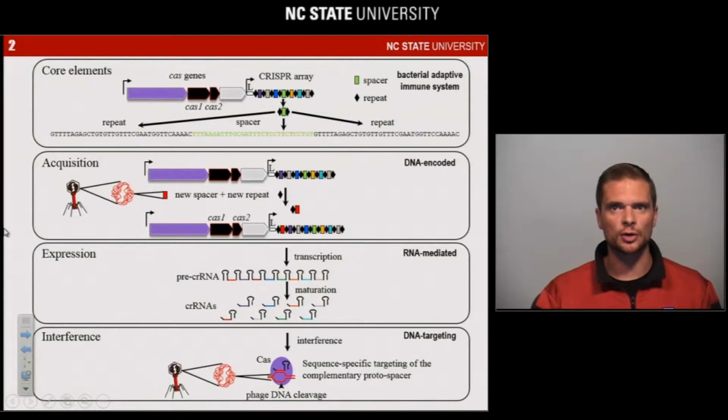CRISPR technology is based on CRISPR-Cas immune systems that provide adaptive immunity in bacteria and archaea, using CRISPR arrays, peculiar DNA repeated elements separated by what's called spacers, together with CRISPR-associated genes that encode Cas proteins. And CRISPR arrays, together with Cas proteins, provide DNA-encoded, RNA-mediated, DNA-targeting adaptive immunity in bacteria.